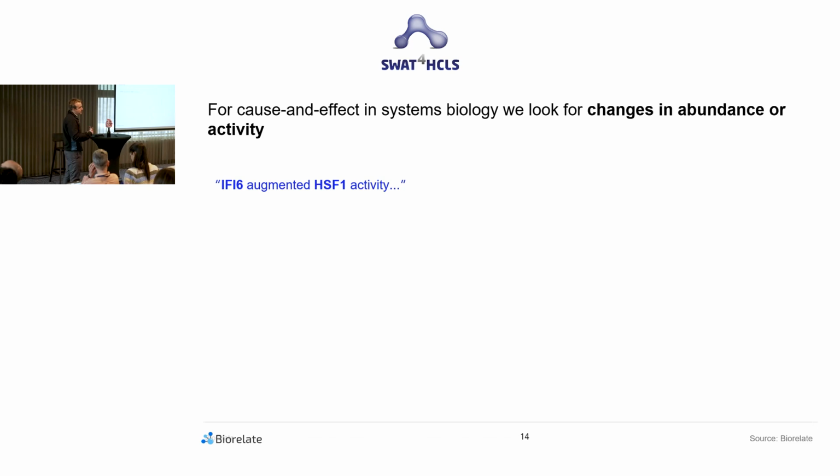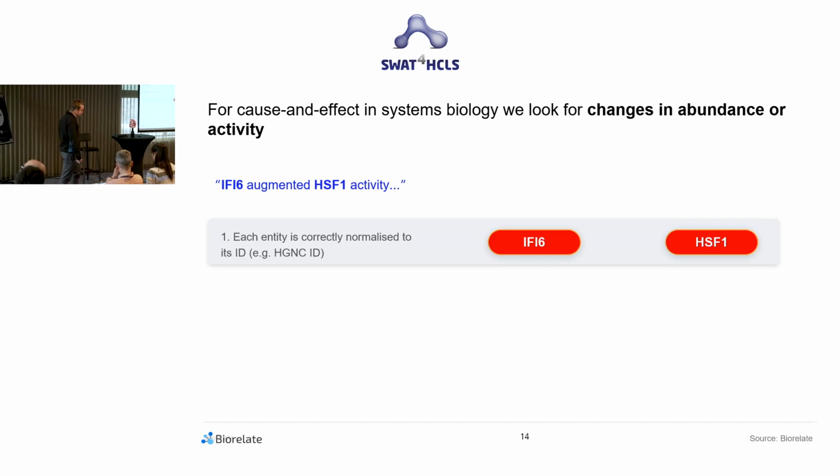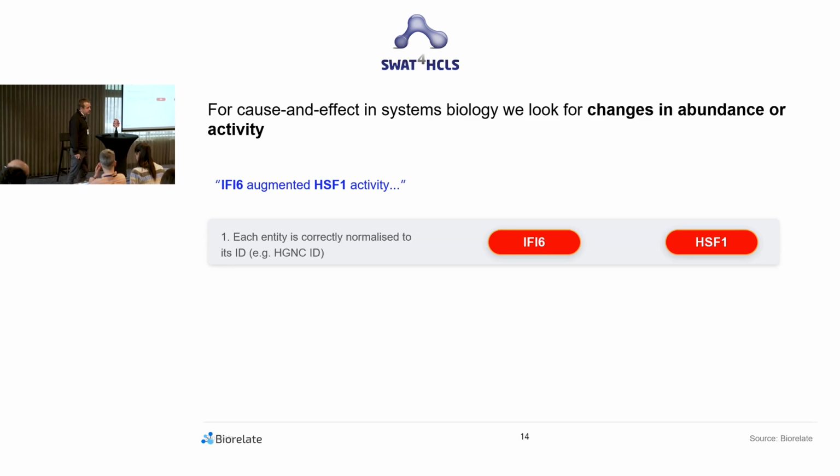So if we try and apply this logic to mining relationships within text and looking for things like cause and effect, what we're typically looking for in systems biology are changes in abundance or activity. I've got a very simplified statement here taken from a piece of research that's talking about our protein, IFI6, augmenting HSF1 activity. We all know that if we want to accurately capture those entities, our first step in the process is to normalize them to an ID.